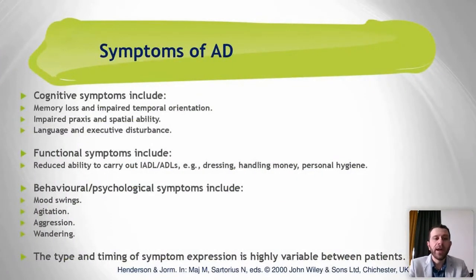What are the symptoms of Alzheimer's disease, which is the most common cause of dementia? The cognitive symptoms include memory loss, impaired temporal orientation, impaired praxis or the ability to learn procedures such as brushing your teeth, combing your hair, cutting your nails. There may be language or executive disturbance. There are also functional symptoms, which include reduced ability to carry out activities of daily living, dressing, handling money, personal hygiene. There may be behavioral or psychological symptoms as well, such as mood swings, agitation, and aggression.